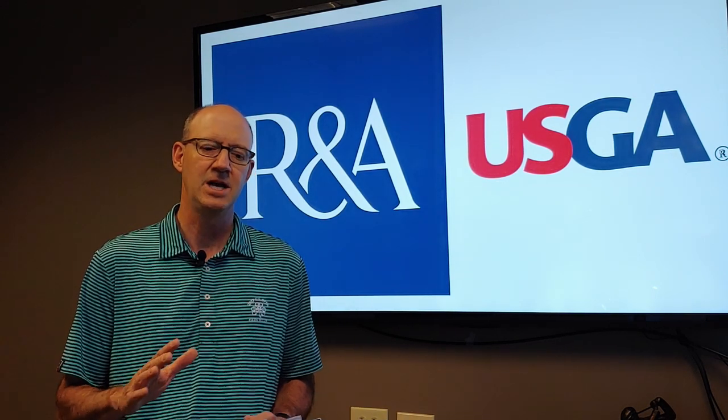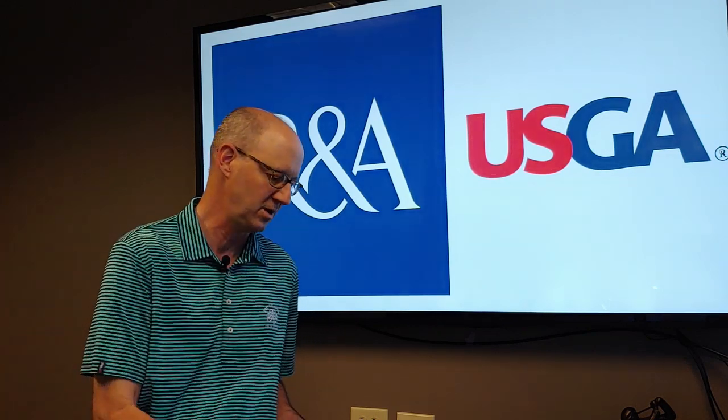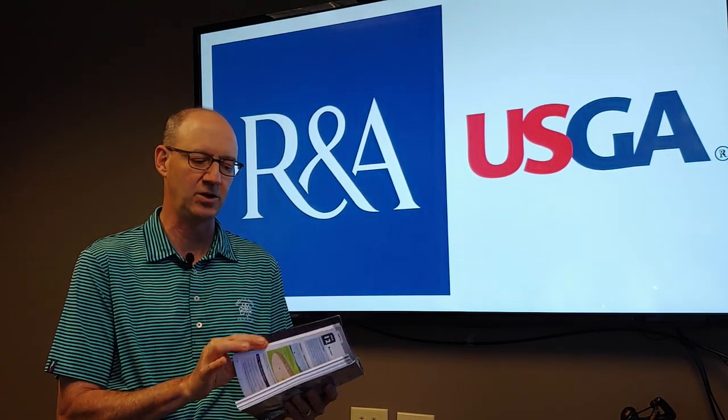first time made sure that not only are the covers the same on all of these books, and I am holding 3 of them. We have the Player's Guide to the Rules of Golf. This is the book you should be familiar with. We have the Unabridged Rules of Golf, the middle-sized Billy Goat. And we have the Official Guide to the Rules of Golf, which has got everything, including the interpretations.